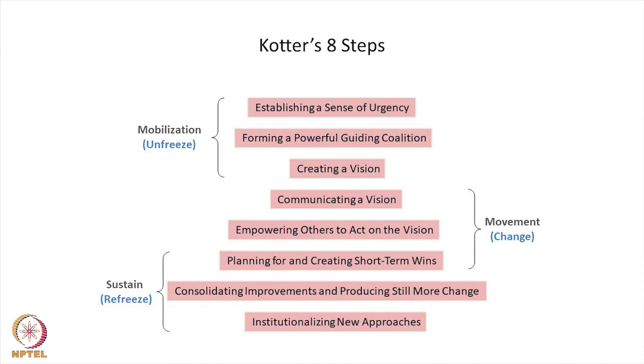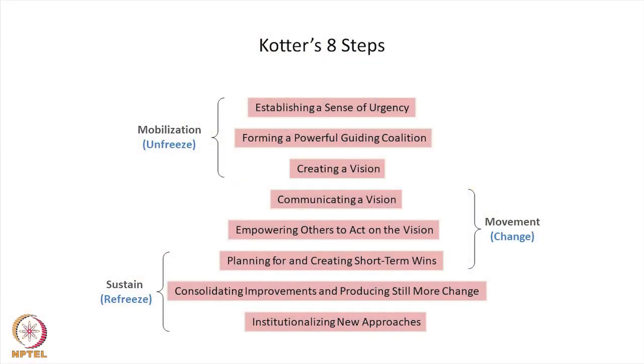So, this is a more refined approach to Kurt Lewin's model, and when it is further refined, what we find, very well known in the field of organizational change, is Kotter's 8-step model. Kotter further defined and elaborated the process based on field research, and what emerged was that the mobilization, movement and sustain phases have these 8 steps. The first step is establishing a sense of urgency across the organization. We need to communicate how urgent it is to do things differently, or to do different things.